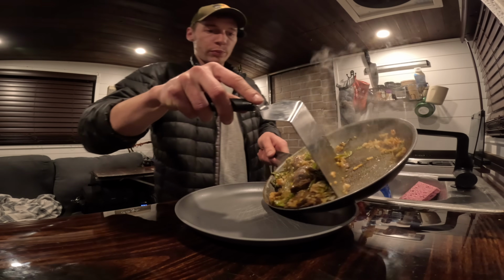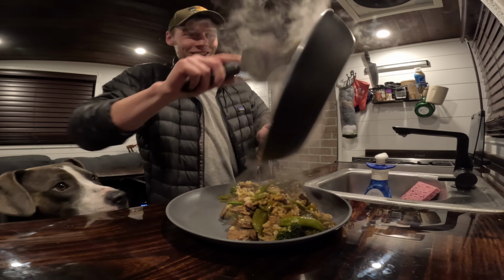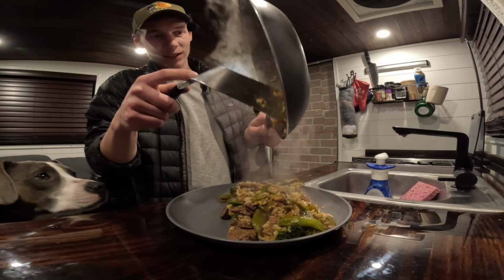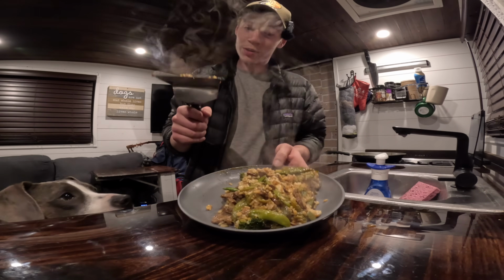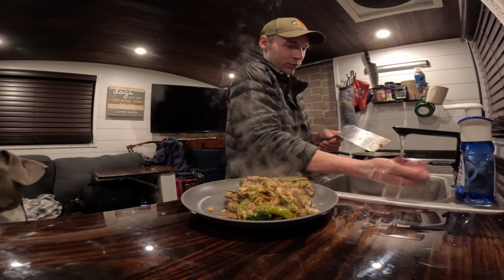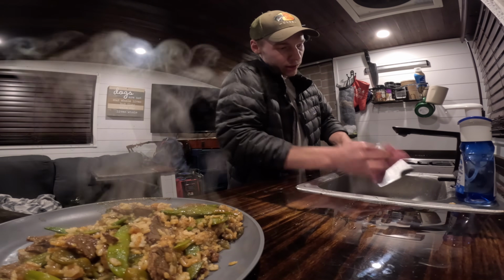This is gonna be a big plate, but I think we can manage. It's a little more than I thought it was. Hey, if I got leftovers, that's fine. Just eat it for lunch tomorrow or something. Now that is what you call a plate of food right there. Move away while I'm washing these up real quick.